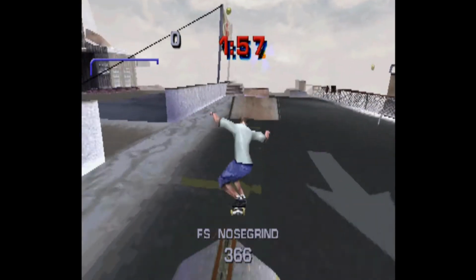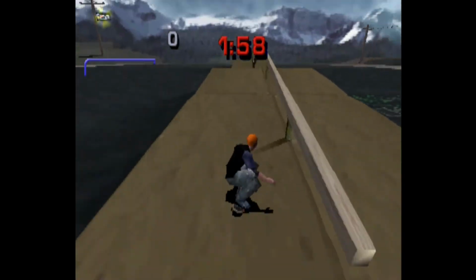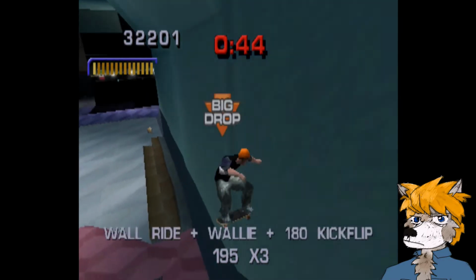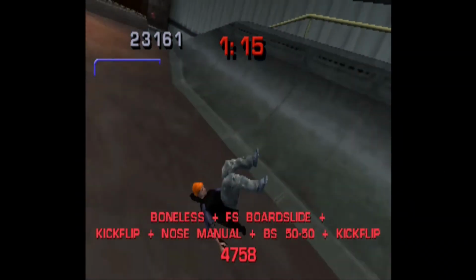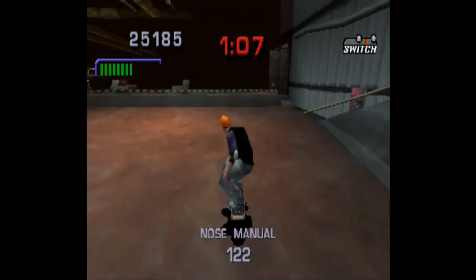Yes, believe it or not, these games have different engines. As stated earlier, the PS1 version runs on a slightly modified version of the Tony Hawk 2 engine, keeping the big drop mechanic. Skating in this version feels a little tight and heavy. You end up making wide turns, and ollies don't lift you up so high.